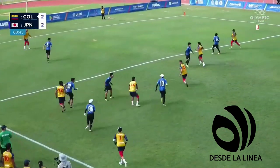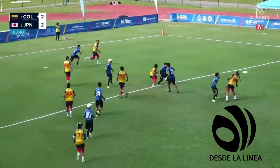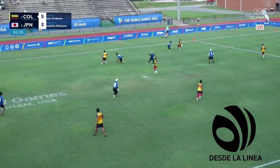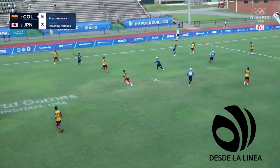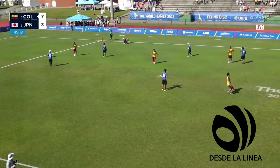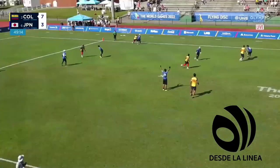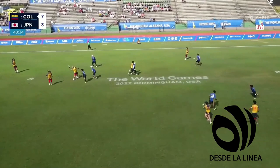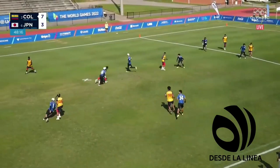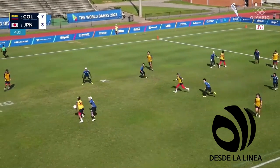Cartagena navigating. Colombians in the red zone now. Cartagena navigating the traffic, but it's now for Colombia. Big fakes, Cartagena. Colombia goes the other way. Again, lots of pressure on that far sideline on the catch. Cartagena. To Cardenas. Again, lots of pressure on Cartagena, but she keeps possession for Colombia.